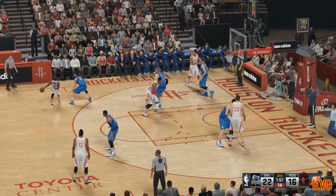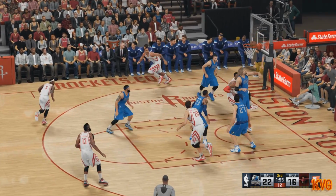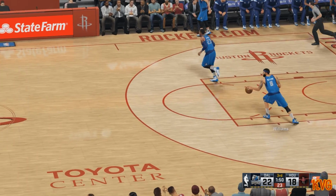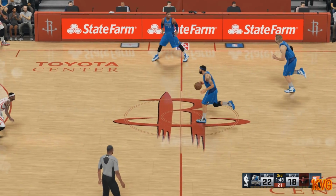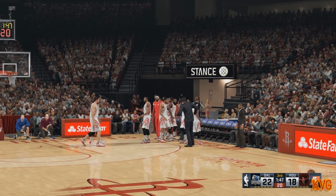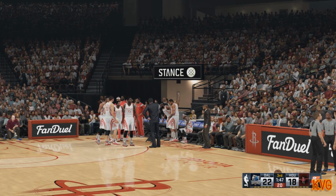Lawson against Williams. To the middle. Here's Howard. That is in there. Lawson with the assist. Lawson's got 5 assists in the game. Yeah, starting the second half nicely there. Love those easy lay-ins to get things going. And Dallas calls their first timeout of the game.